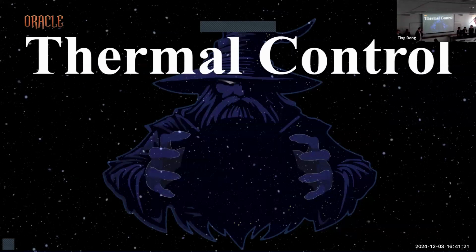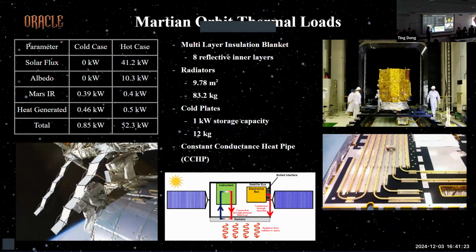For our thermal control system, we have to consider 2 different cases. One of them is in Martian orbit, the thermal loads, and then the next one will be the Martian entry thermal loads. But for the Martian orbit, we have to consider the hot case and the cold case, one of which is on the sun side, the other one is out during the eclipse.